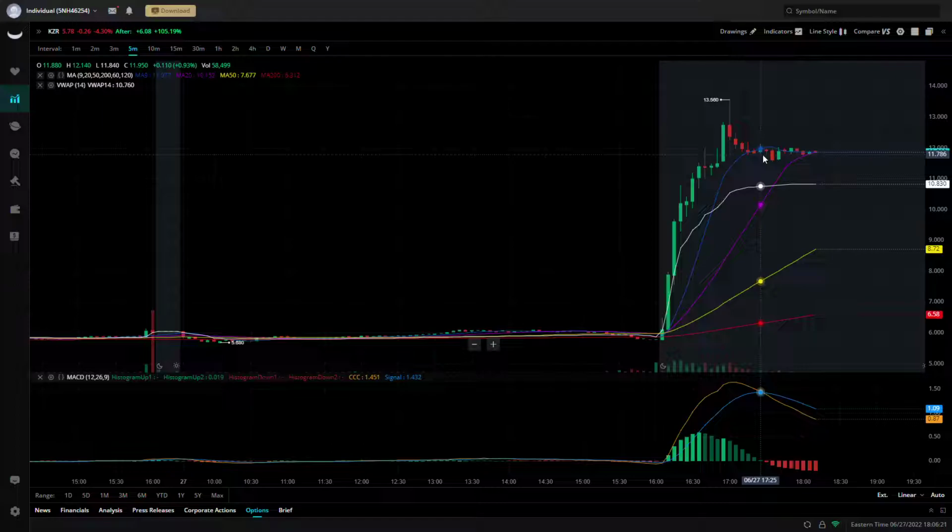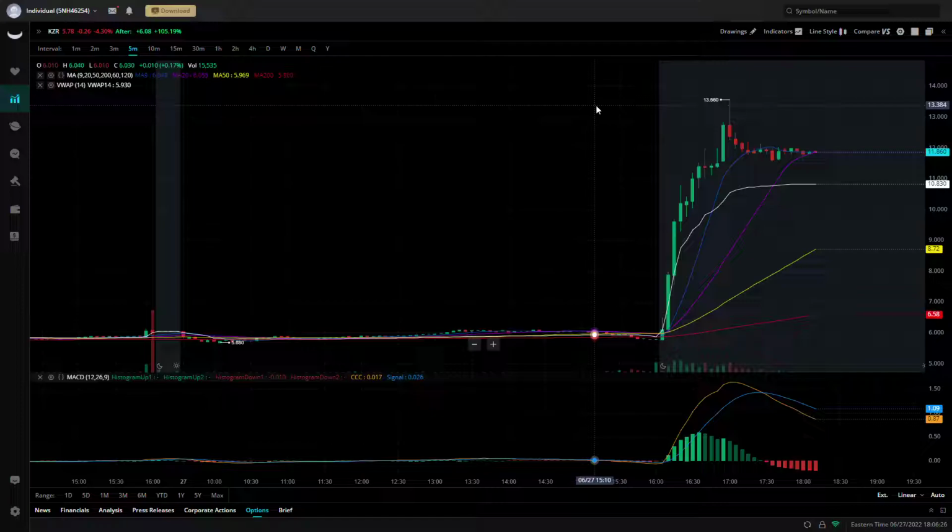This thing could pop off. See what it does between now and 8. It could pop off at 4 a.m. So that could be one to watch at 4 a.m.